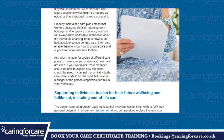Properly maintained care plans mean that workers changing shifts or returning from holidays, and temporary or agency workers, will always have the information enabling them to provide the best possible person-centered care. It will also enable them to know how to provide care and support for individuals new to them.